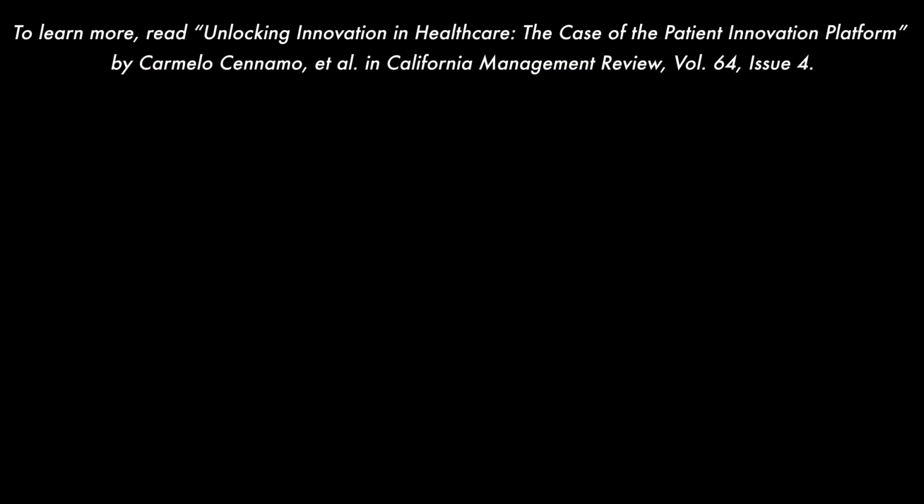To learn more, please read "Unlocking Innovation in Healthcare: The Case of the Patient Innovation Platform" by Carmelo, Cennamo, and others in California Management Review, Volume 64, Issue 4.